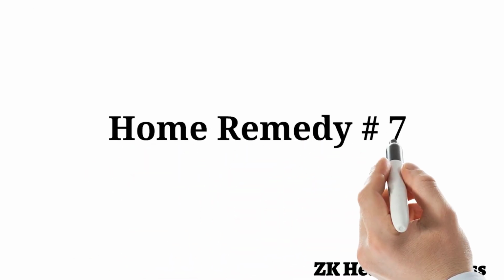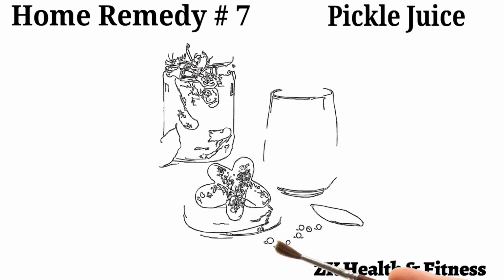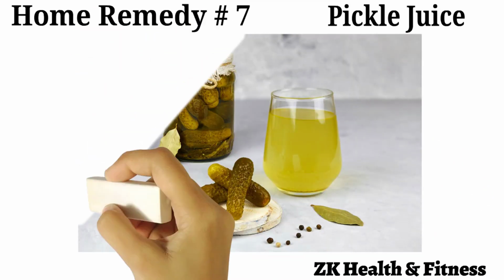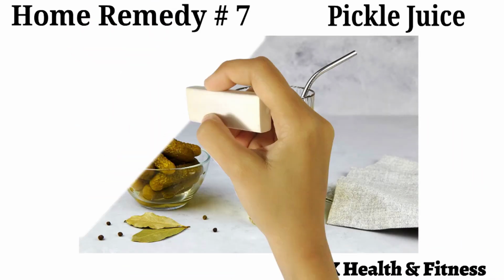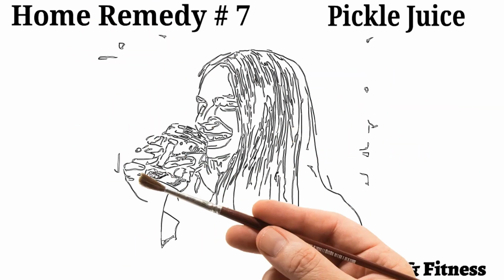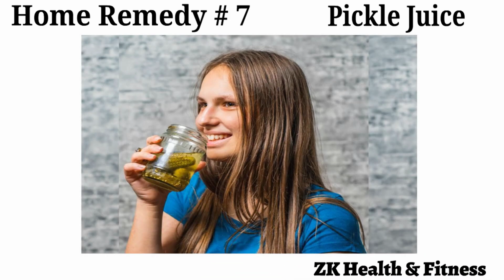Home remedy number 7, pickle juice. Pickle juice contains sodium and vinegar that can help to neutralize the acid flowing into your esophagus and break down undigested food. Consume not more than 1 tablespoon of pickle juice at a time to treat your heartburn. Take pickle juice whenever you feel discomfort from heartburn.